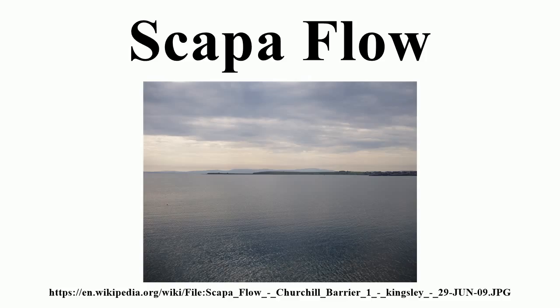Scapa Flow is also a major oil port and serves the Flotta oil terminal, and is a prime location for ship-to-ship transfers of crude oil products and liquefied natural gas. The world's first ship-to-ship transfer of LNG took place in Scapa Flow in 2007.